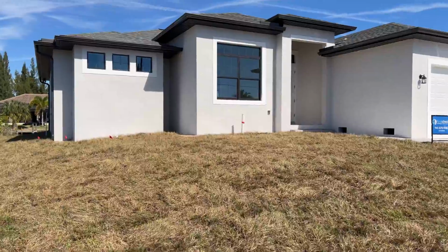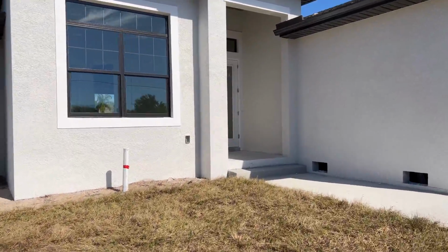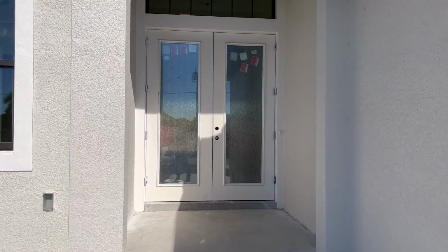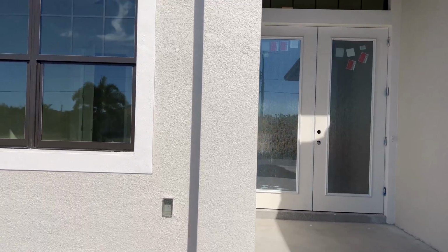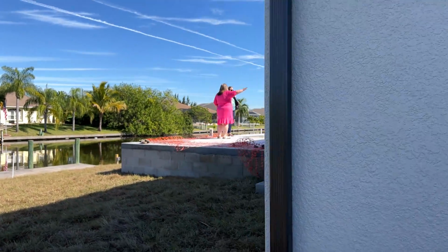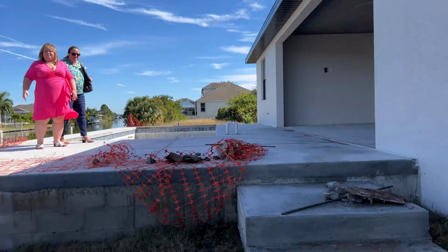Okay, so I cannot go through the front door because they haven't put the door handles on yet. But I just want to show you the layout. Here it is. This is the entrance. Very nice. They have all impact windows. It's a very nice home. The layout looks like this. Total square footage is 2,681. That's total. And over here, we'll do the canal later. Let's do the inside of the house first.